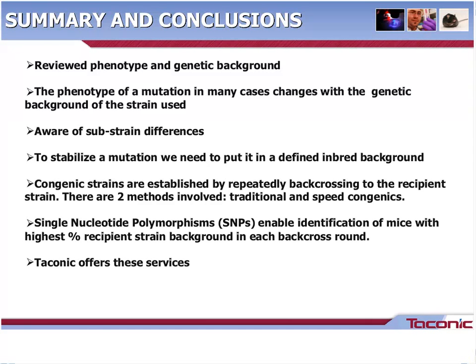So a question: is it possible for a phenotype to be expressed only in heterozygous mice for a gene mutation or knockout, but not in the pure mouse line? Yes. And yes. I think I understand that question as, would there be a phenotype of the mutation in a mixed background versus a pure background? I think what they're asking is if a phenotype might be expressed only in heterozygous mice.